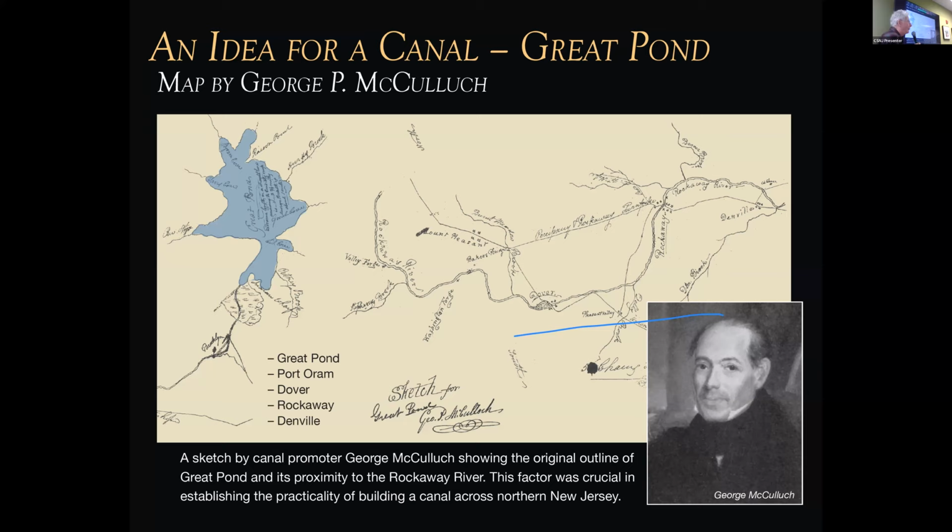Okay, much better. So this is a drawing attributed to Mr. McCullough. You can imagine him over at his favorite watering hole, a couple of beers with his buddies, saying, hey, I got a good idea to build the canal. There's this pond way up in the Highlands, Great Pond. Boy, if I could get a hold of that and make that a canal reservoir, I could build me a canal.